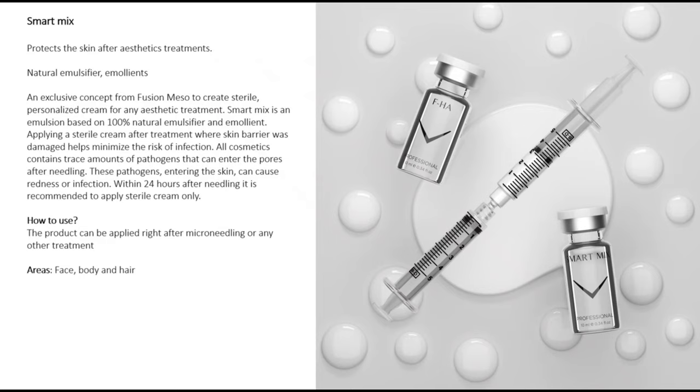So the Smart Mix is a patented formulation. What it does is an emulsifier. It's going to create any of the formulas that we talk about. It's going to make them into a cream or a serum by mixing with the hyaluronic acid. So you're going to need 3 products to create this serum. It's going to be your HA, your hyaluronic acid, your Smart Mix, and then any formulation you're using.